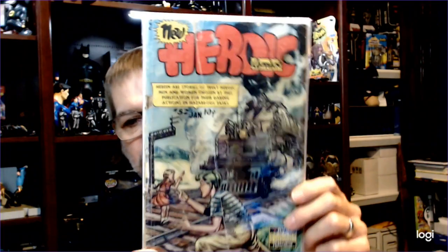This next comic book is called Heroic Comics, or New Heroic Comics. It's a 10-cent comic. It's not in great shape, but it's complete. This comic is probably the oldest comic I have. It's from 1946, I believe January of 1946. As you probably know, I love trains, and this book has a train on it. This is New Heroic Comics number 52. Yeah, it is January 1946.